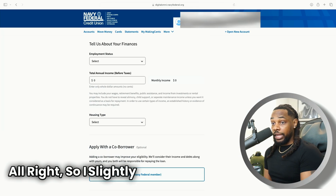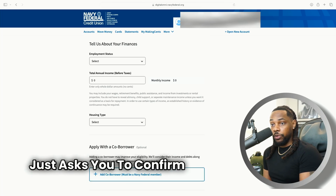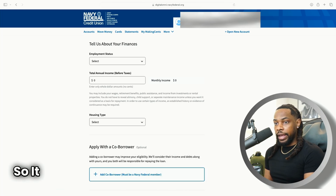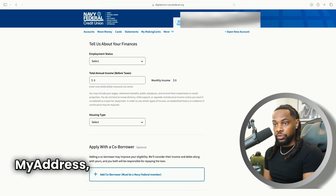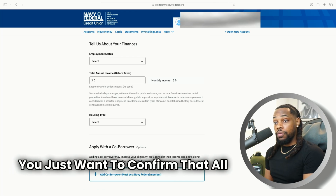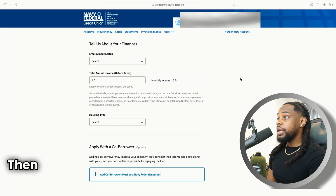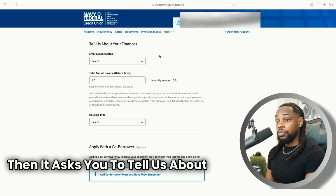All right, so I slightly scrolled down, but at the very top of the loan, it just asks you to confirm your personal information. So it had my first name, last name, my address, my phone number, my email address. You just want to confirm that all that information is correct and does not need to be changed. Then it asks you to tell us about your finances.